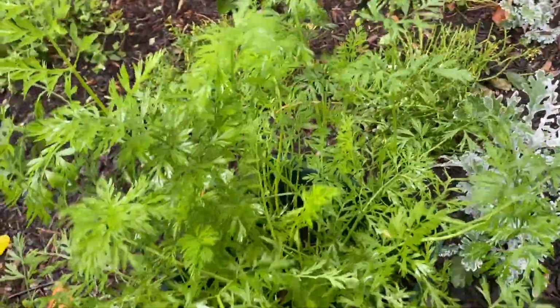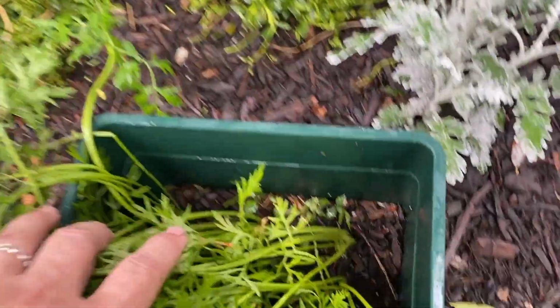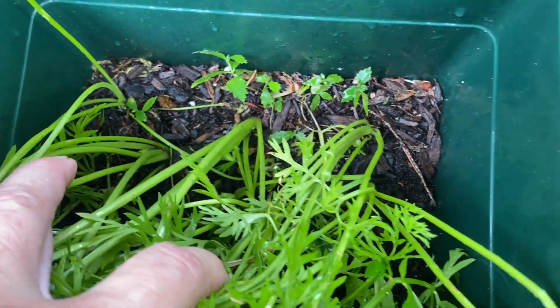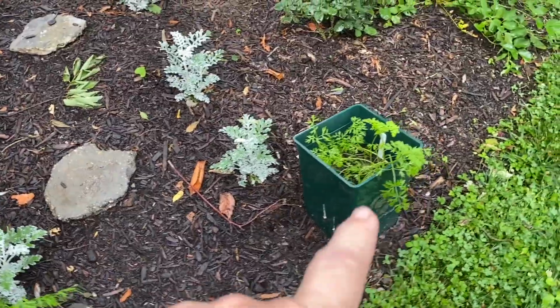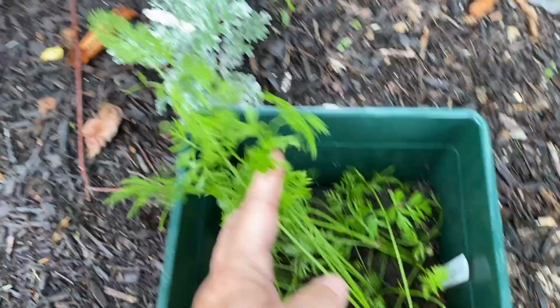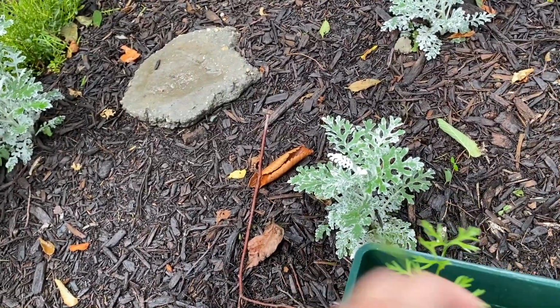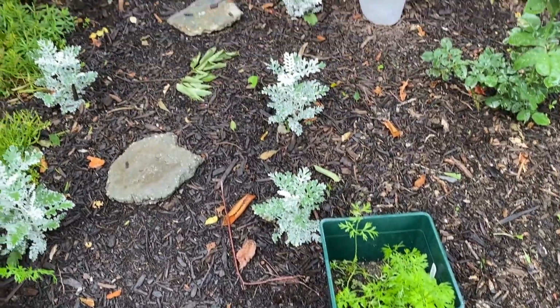Here's my container of carrots, looking very lush and lovely. I've never grown carrots before. I don't know what to expect. Are these ready? I don't know. They don't appear to have any carrots on the bottoms that I can see, so I'm going to let them keep growing and see. There's also carrots over here. These are not doing nearly as well. These were planted into straight compost, whereas those were planted in potting mix, and apparently the potting mix is better. Compost probably burned the seeds, too strong.